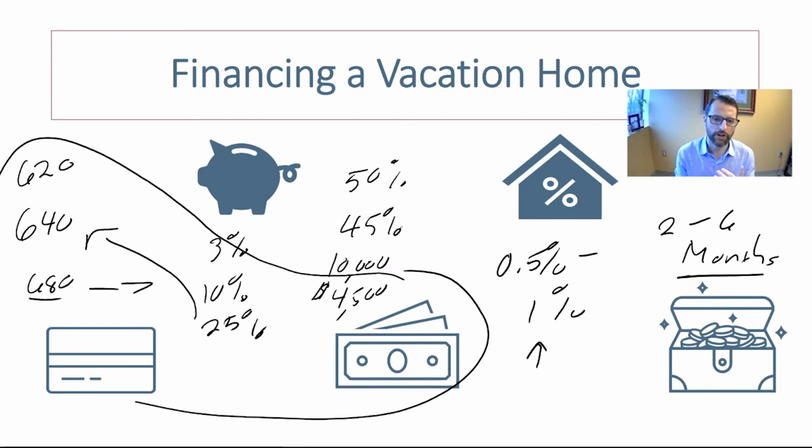Okay, so with mortgages, your credit score has to be higher, your down payment has to be higher, your debt to income ratio has to be lower, your mortgage rates are going to be higher, and you have to have more cash reserves. So who would want a beach house, right?